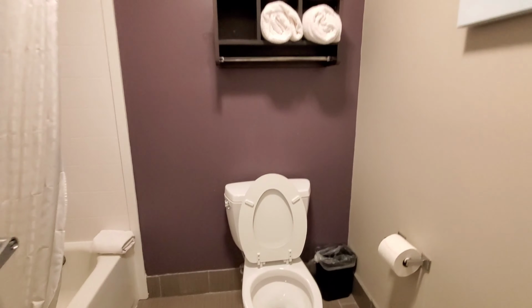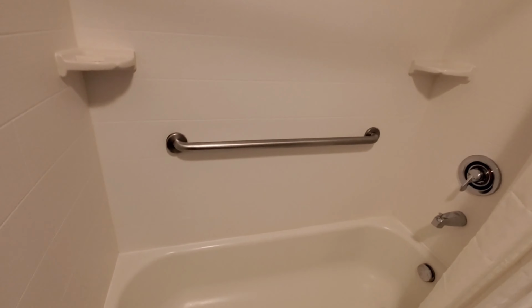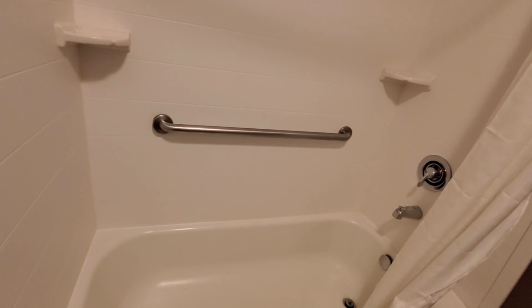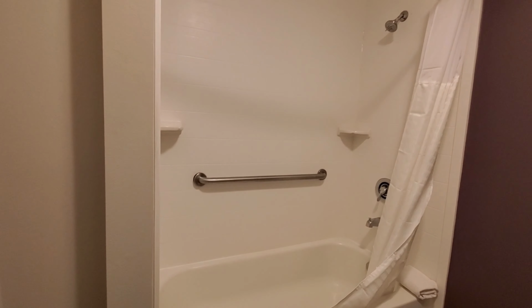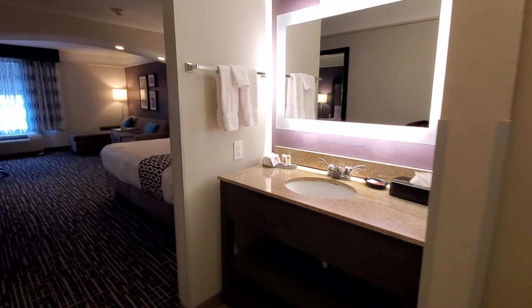This is their toilet. Is that bad? And then this is their stuff. That's their room.